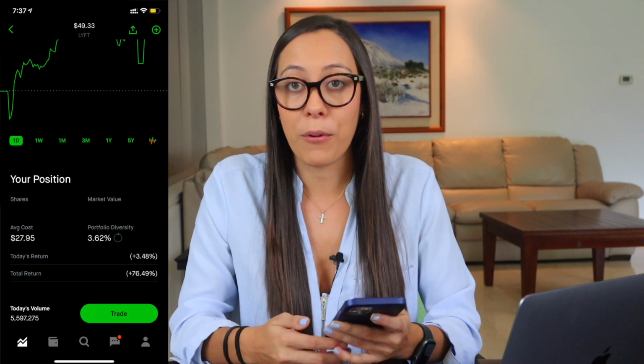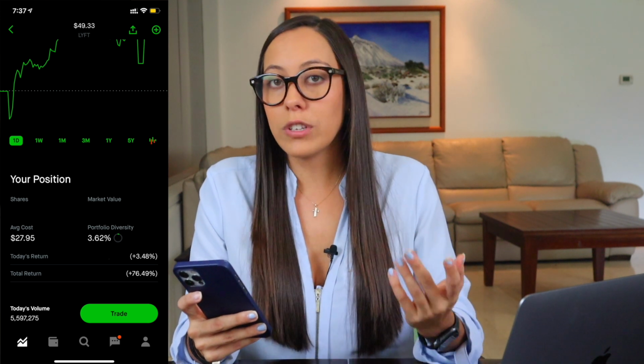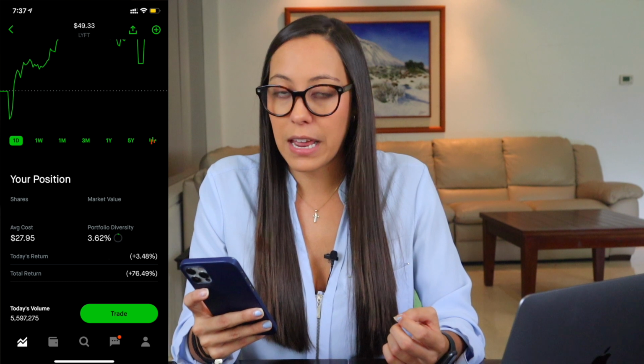I started investing in Lyft back in February of 2020 when it was at $45 per share, and I averaged down really fast in the pandemic, even though many thought that I was crazy and that Lyft was going to basically disappear. It represents 3.62% of my portfolio and I have an average price of $27 per share, which is why I'm up 76% in my position.